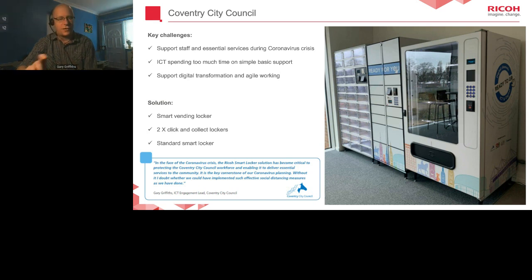So in terms of that channel shift, in terms of moving from face-to-face, side-by-side to self-service, we were, I would say, lucky in inverted commas, but lucky that the situation drove that behavior change much faster than we probably would have experienced if we were doing this in the old normal ways of working. So it's been instrumental in terms of driving people to self-serve and collect their kit themselves and coming in and picking up their own mice and replacement headsets. So yeah, really good from that respect.